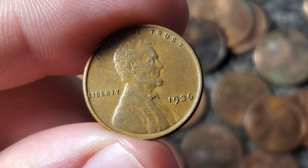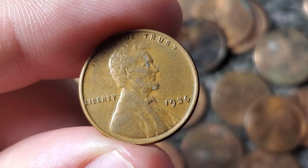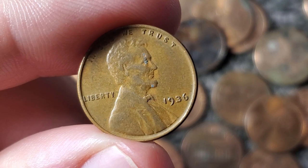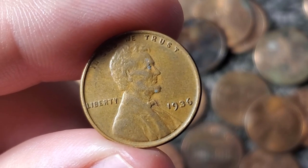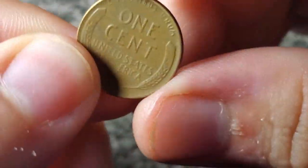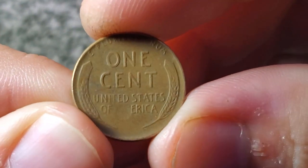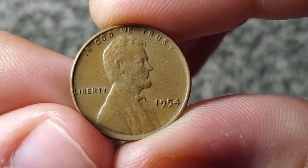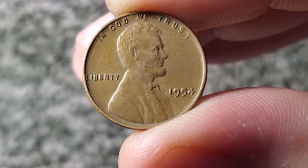But wheat penny number 4, 1936. This has been a very slow box, but hopefully it picks up towards the end. Roll number 33. Didn't have to wait too long for the next wheat penny, but just got wheat penny number 5, and it is a 1954 Philadelphia.